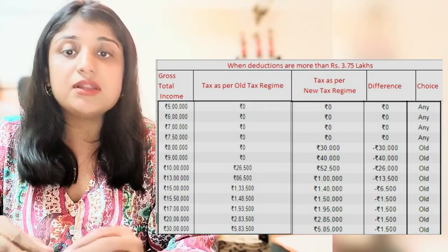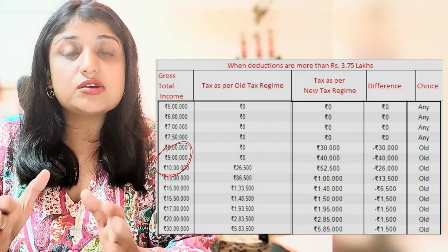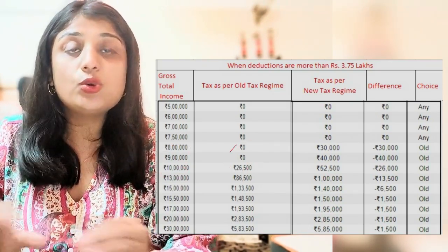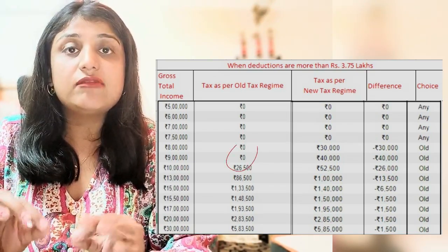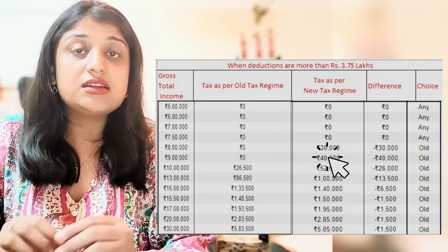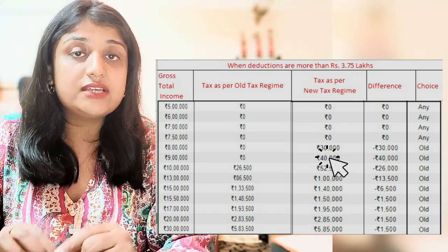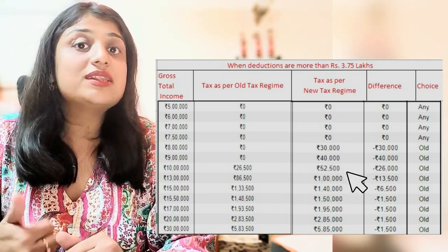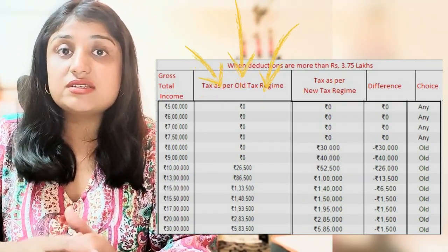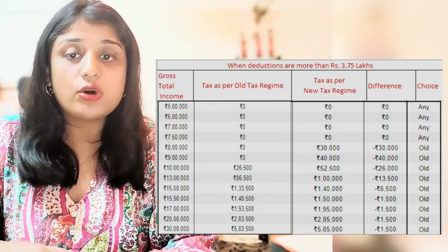So for example, if you are earning a salary of gross total income of 9 lakh, then on the old tax regime there will be no tax applicable and there will be zero tax on your taxable income. In the same case, if you consider the new tax regime, then there will be a huge amount of tax of 40,000 rupees. So in this case, you should definitely consider the old tax regime. As we discussed earlier, the more the deduction, the old tax regime is a much better option.